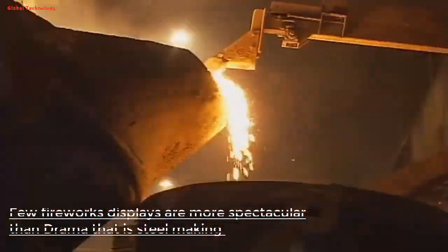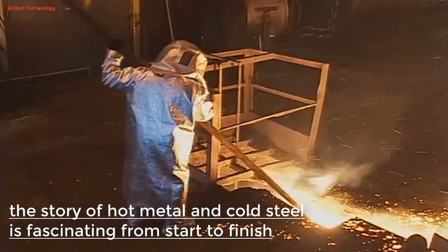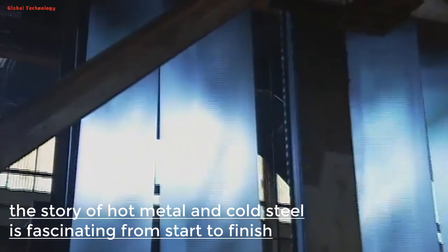Few fireworks displays are more spectacular than the drama that is steelmaking. The story of hot metal and cold steel is fascinating from start to finish.